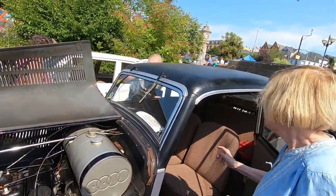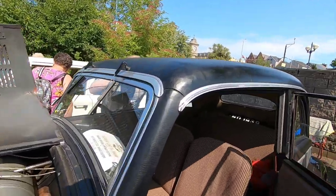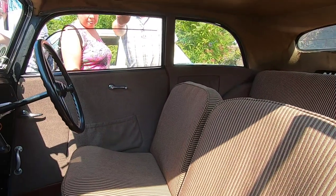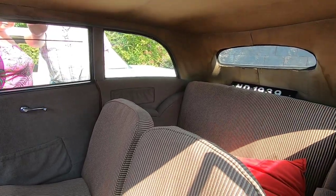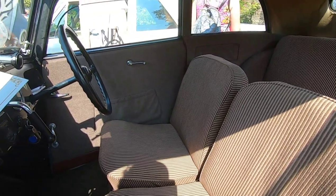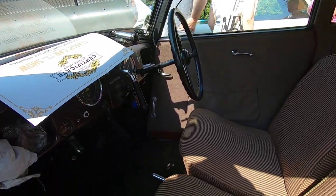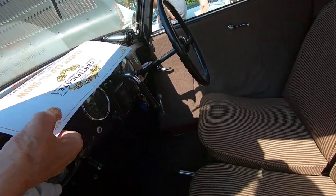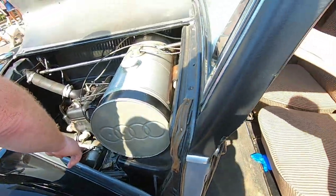When Harold had the car, look inside here, everyone. He had plastic seat covers on. And we took the plastic seat covers off. The original seat covers were underneath, and we put those ones on top. These look like they suit the car more, with the fabric. So it's the sort of thing that it should have.